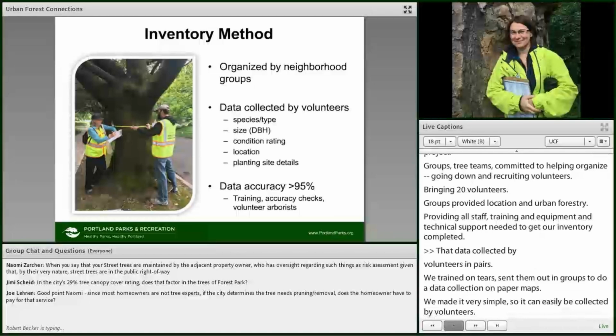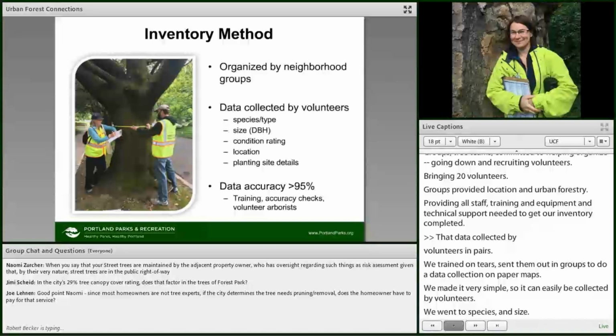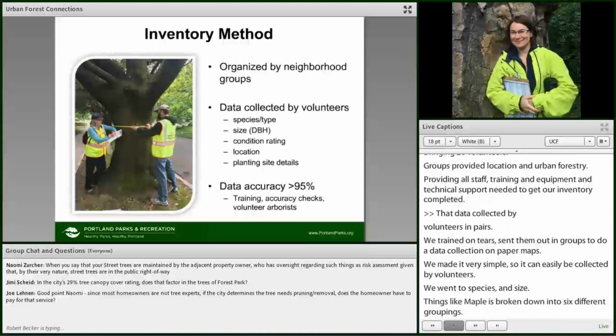Things like maples are broken down into 6 different groupings. They collected size of each tree, a general condition rating, a specific location on the map, as well as some planting site details. All of the data entry then happens back in our office by another set of volunteers who were trained in ArcGIS data entry.